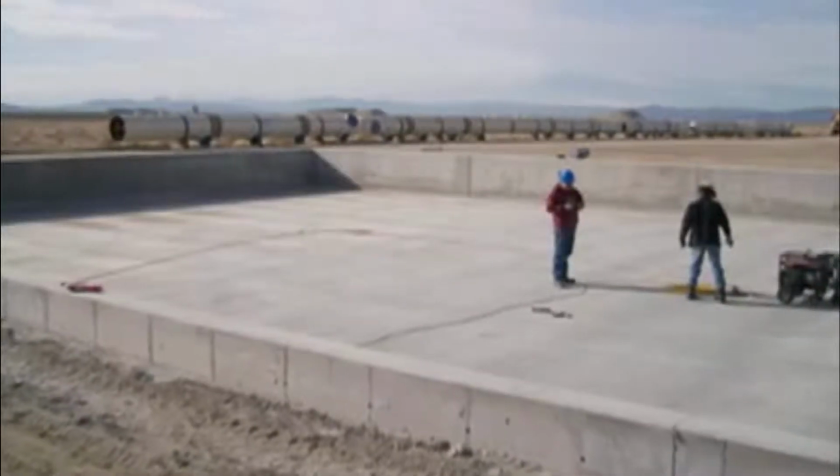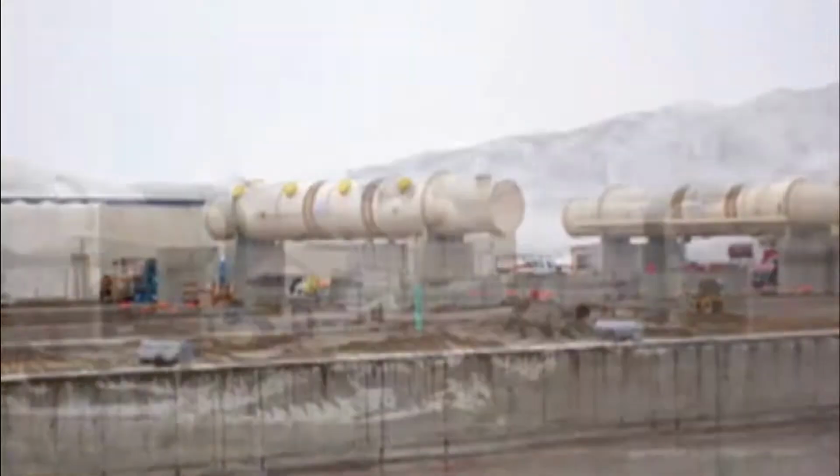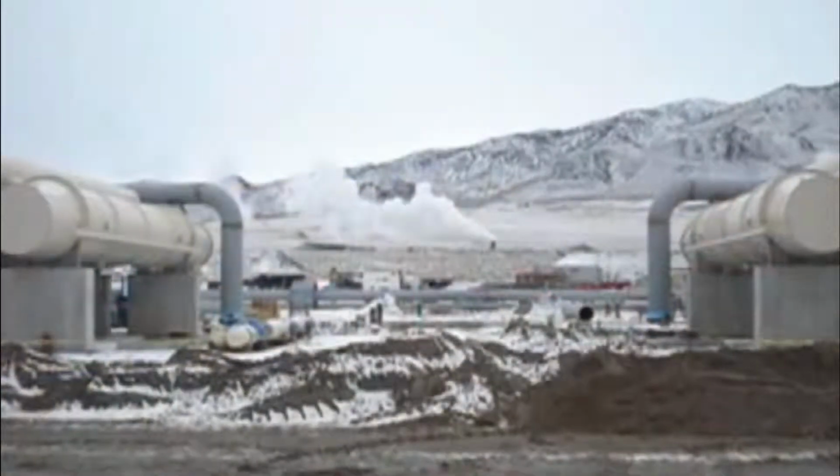Ormat is our engineering, procurement, and constructor, the EPC contractor, as we call them. They will be supplying the power plant design, procuring all the equipment, and installing it for us. Ormat basically won on 2 reasons. One, construction schedule was better than the other product, and the efficiency of the Ormat plant on our wells. The wells produce more megawatts utilizing the Ormat technology.